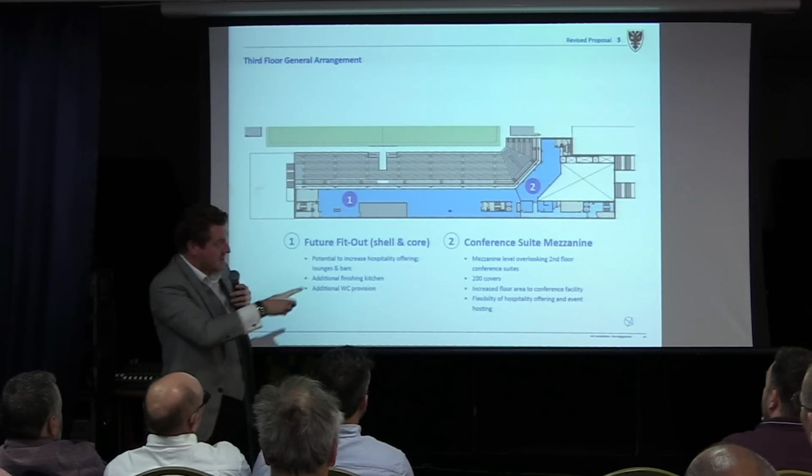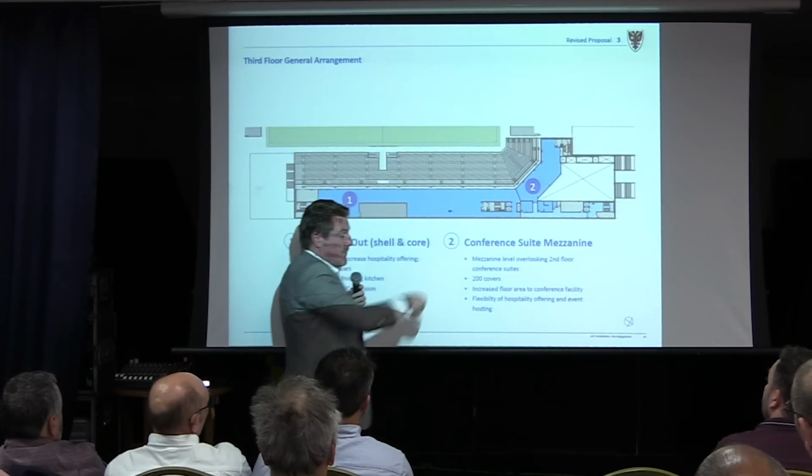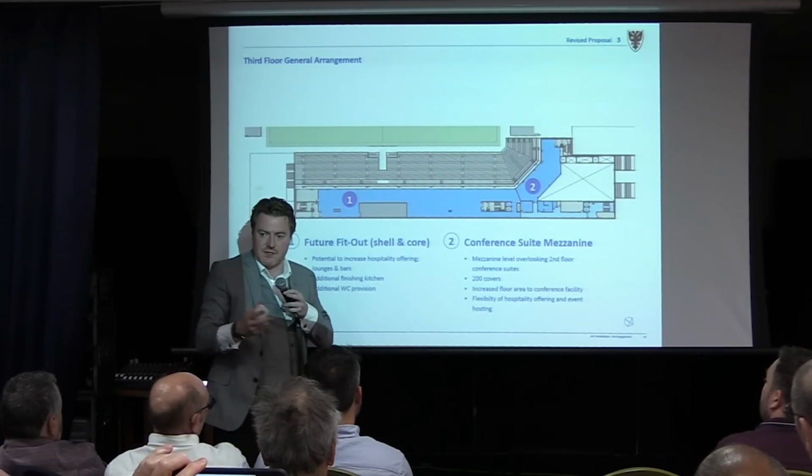So on this floor, there's a big void that sits over there that allows you to do conferencing in that area. And one of the things that we introduced, because we didn't like the idea that you didn't have a complete bowl on this corner, was a mezzanine level here that allows corner viewing from that level, but it also gives you a split level for you to do different types of banqueting.